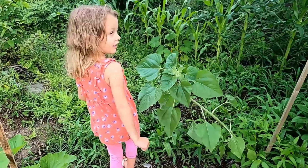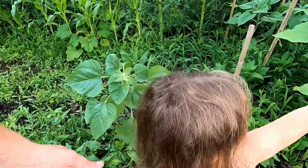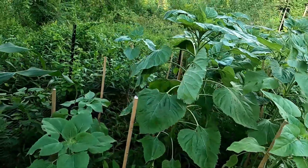Fee, you want to show me where yours is at? My biggest one. Yeah, show me. Is right over there in the corner. In the corner. These kids could basically get lost in there. It's like a little mini forest right now.